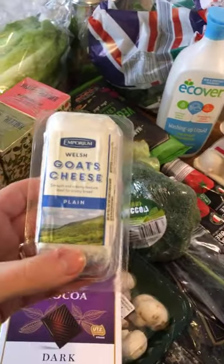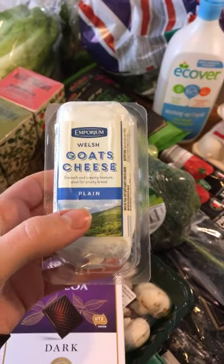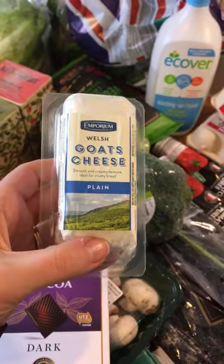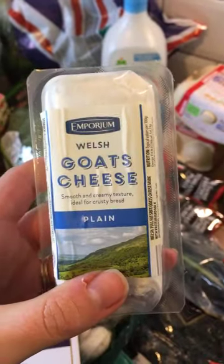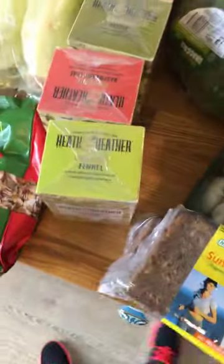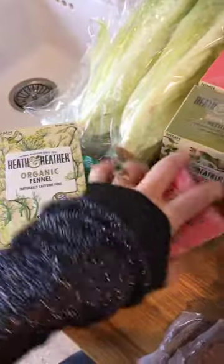Goat cheese, again, I don't eat a lot of goat's cheese, but I sometimes like it with some walnuts in a salad. My husband eats a lot of that, but I am partial to some goat's cheese. I don't eat a lot of dairy, but if I'm going to eat it, I'll eat goat's cheese. And then, very excitingly, Aldi always has random offers on, and this week they had lots of offers on organic tea.